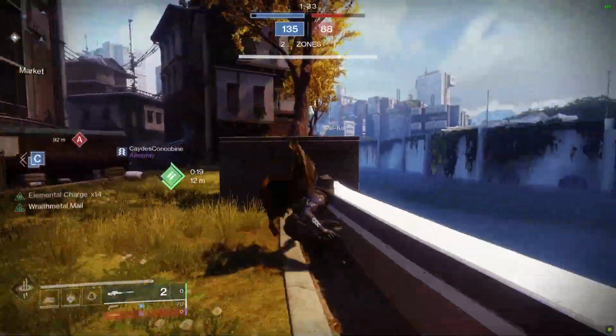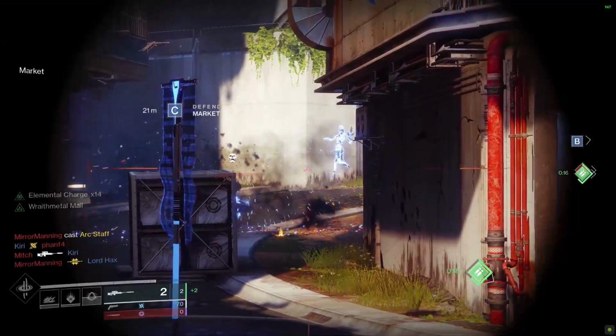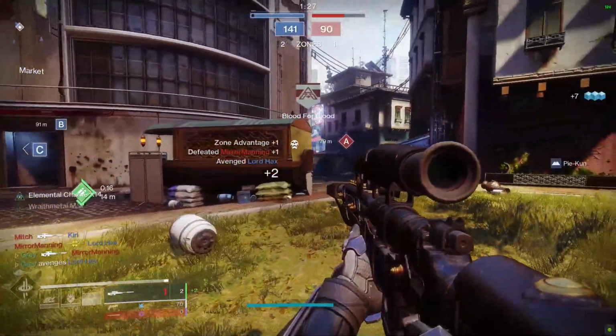Take advantage of Iron Banner next week. There's not much else to do right now. We might be getting that Traveler's Chosen sidearm on Tuesday. Hasn't been quite confirmed yet.